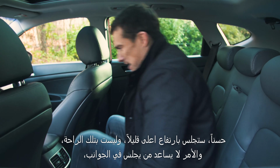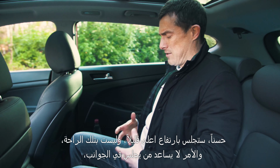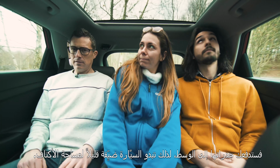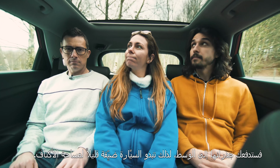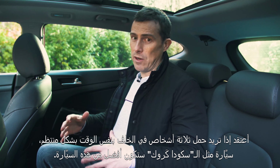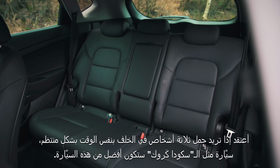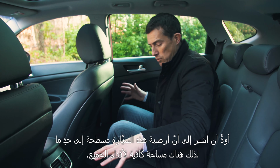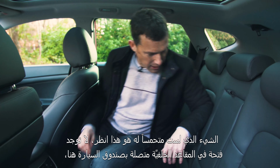So yeah, you do sit a little bit tall and it doesn't feel that comfortable. Doesn't help either for the people on the outside. The side bolsters kind of push you inward, so it does feel a bit cramped for shoulder room. I think if you want to carry 3 people in the back at once regularly, something like a Skoda Karoq is better than this car. Now I should point out that this car does have a fairly flat floor, so there is plenty of room for everyone's feet. One thing I'm not so keen on though is this.